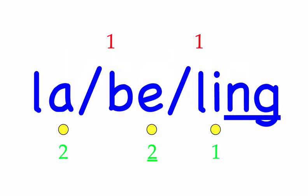Labeling. Now, the root word is label. It's a single vowel at the end of the word, followed by a consonant, but we're not doubling the L here. The reason is the emphasis or the accent mark in label is the first syllable, not the second syllable. So when the multiple syllable word does not have the emphasis in the last syllable, you do not double the consonant there to add an ending. Mark this word. Labeling.